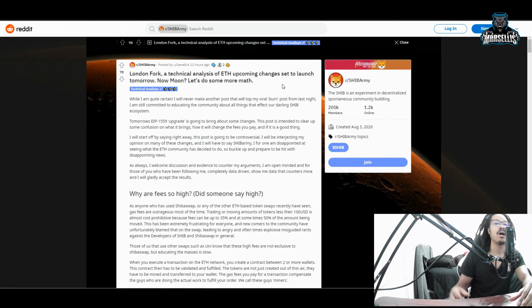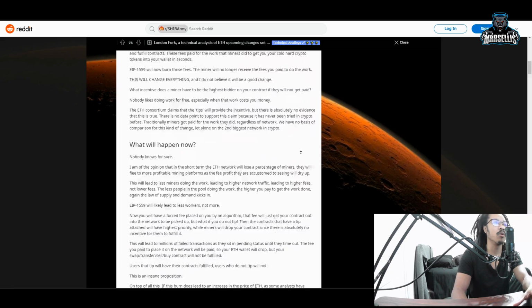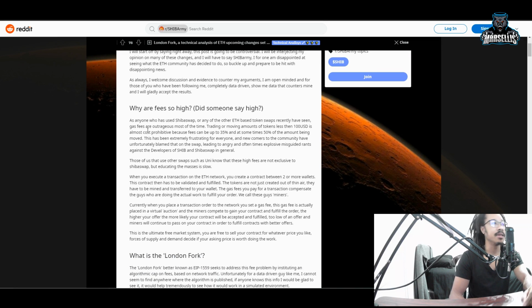But let's go over how the London hard fork of Ethereum is going to affect Shiba Inu. This is a whole thing done by someone in the Sheep Army. I'm not going to read the whole thing, but I'm going to skim through it and go over the main points here. As you know, we just had the whole Ethereum hard fork, right? Tomorrow's EIP-1559 upgrade is going to bring some changes. This post is intended to clear up some confusion of what it brings and how it will change the fees you pay and if it is a good thing. So let's go down here and see if it is a good thing.